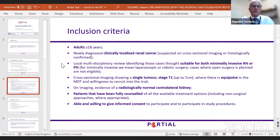So what is our inclusion criteria? Adults over 18 years, newly diagnosed clinically localized renal cancer, suspected on cross-sectional imaging or biopsy. In the UK, we have in each region multidisciplinary team meetings, MDTs, and they find that this lesion would be suitable for one or the other. We are very much focusing on minimally invasive. In this trial, we are not accepting patients who had open radical nephrectomy or open partial nephrectomy, which is about 5% in other groups. So we'll only accept minimally invasive, either laparoscopic or robotic partial nephrectomy.